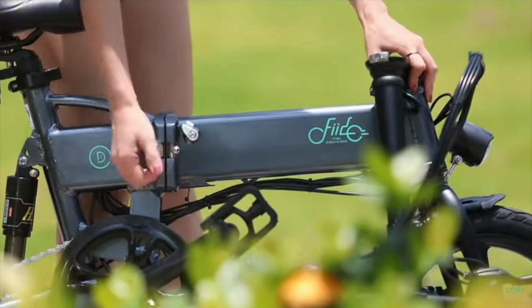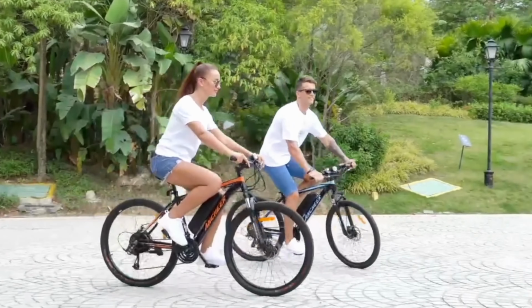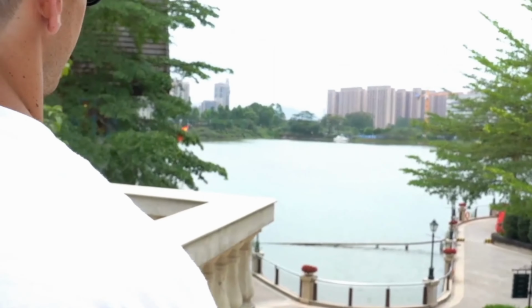So there you have it. This is what ChatGPT considers their top 5 e-bikes that you can get for under $1,000. Whether a commuter or an adventure seeker, there's an e-bike on this list for everyone.